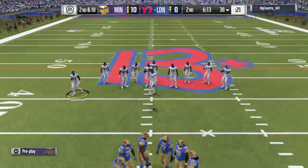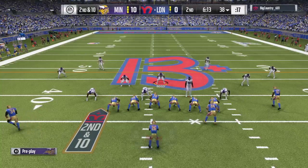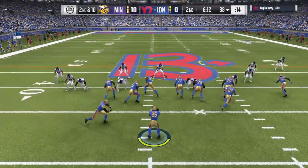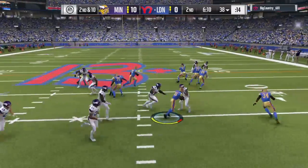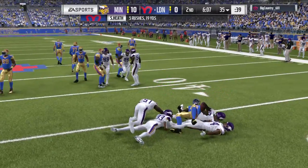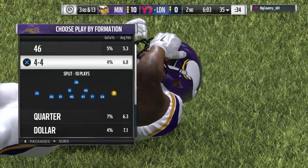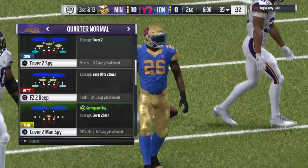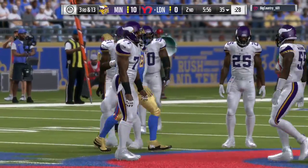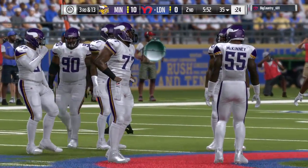So the incomplete pass brings up 2nd down. So the D-line's going to spread out. Going to lose yardage here. They'll wind up losing 3, and now it's 3rd down. When you're putting together a formula for winning defense, it's exactly what we're seeing in this game. Controlling the line of scrimmage, attacking, and changing everything so that now they're playing in the offense's backfield. They're playing an excellent game.